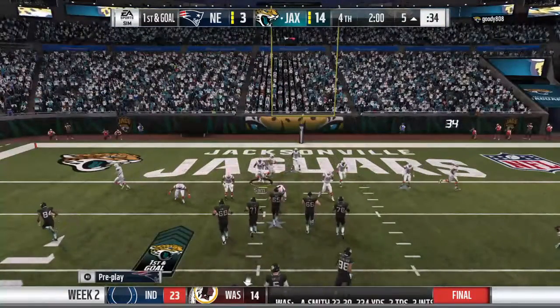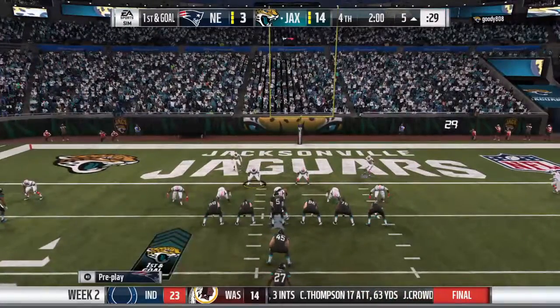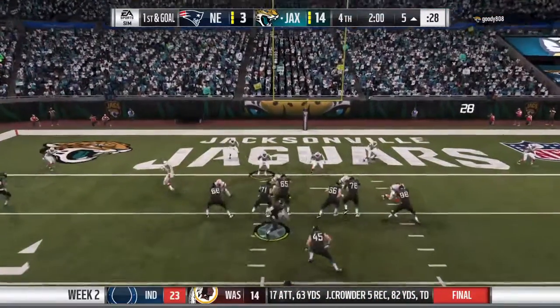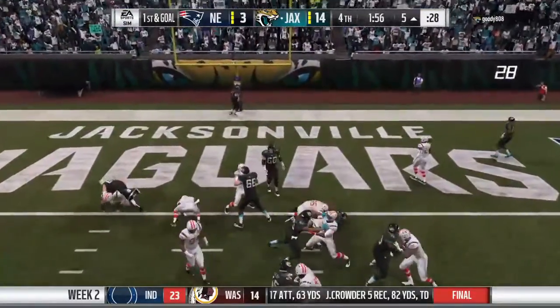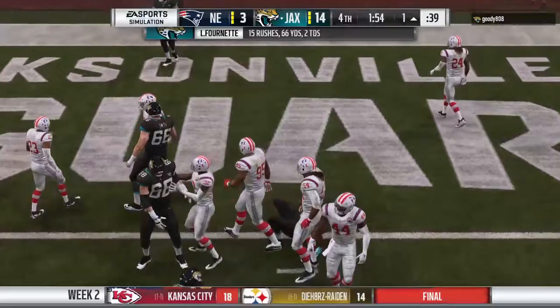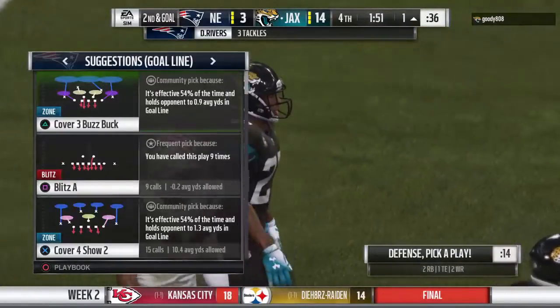A good chance now to put this game on ice. This is 1st and goal. They come out here. They'll try and run for it on 1st and goal. And able to push his way forward here for a good little gain. A pickup of 4 on 1st down. It'll be 2nd and goal.